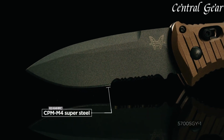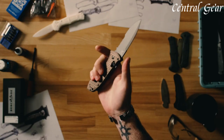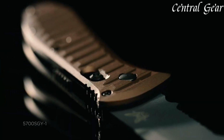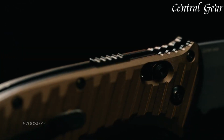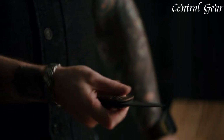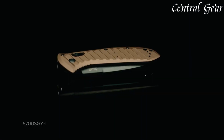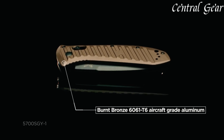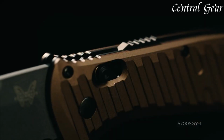Its rugged ergonomic handle is constructed from black anodized 6061 T6 aluminum with a textured pattern, providing a secure and comfortable grip in all conditions. The AXIS lock ensures secure blade locking and easy closure. With its durable build and tactical design, the Presidio is perfect for military, law enforcement, and outdoor applications.